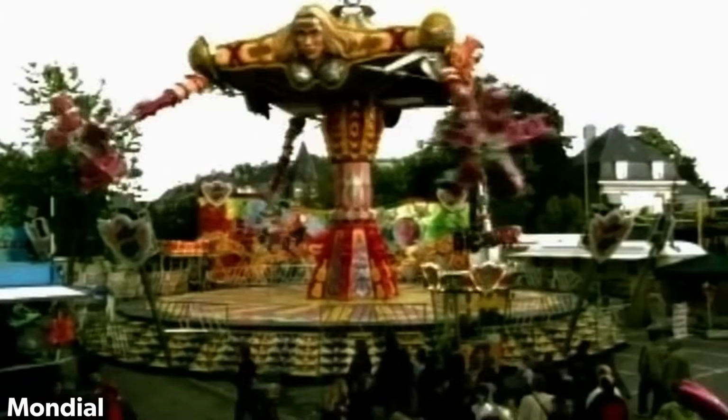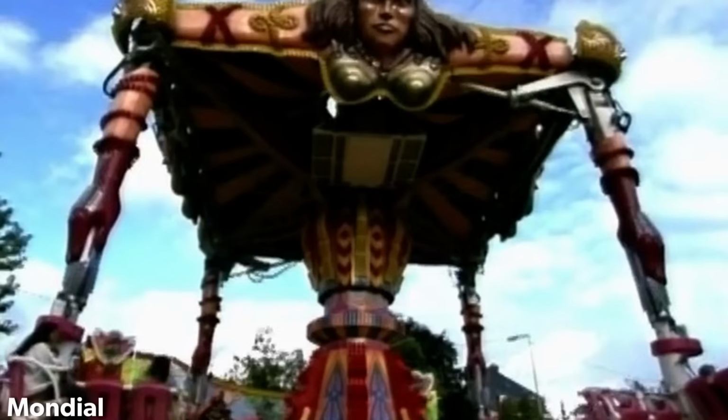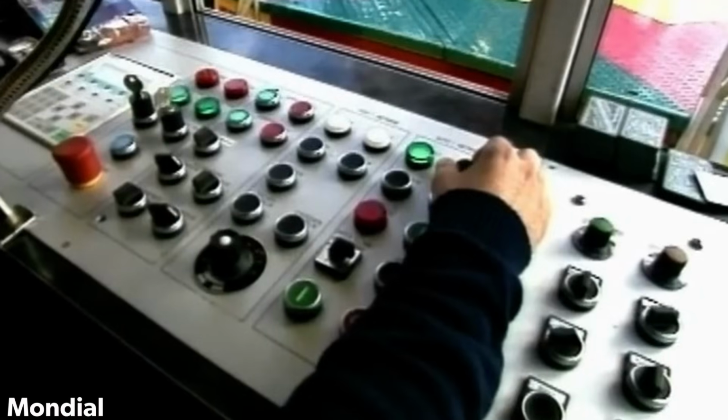Riders board one of the four pendulums that are suspended from a rectangular overhang above. As the ride begins, the middle column raises the pendulums until they are around 10 feet above the loading platform. In addition, the seats begin to rotate. The center then starts spinning and the four pendulums swing outwards.